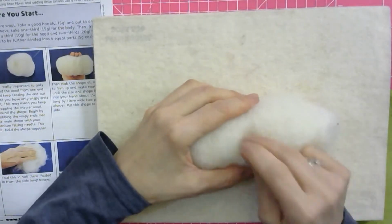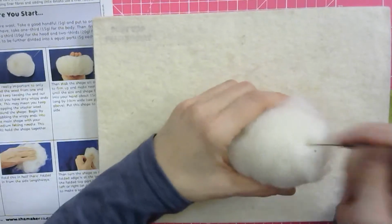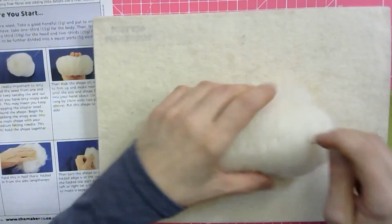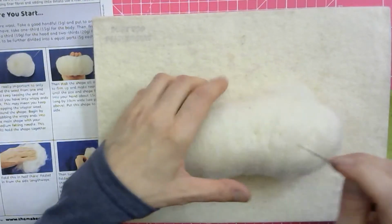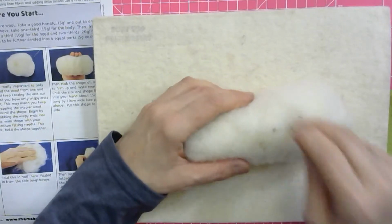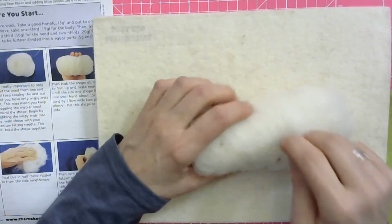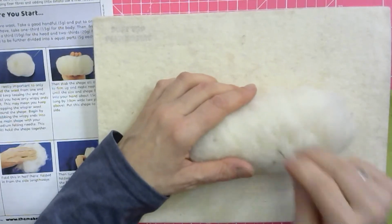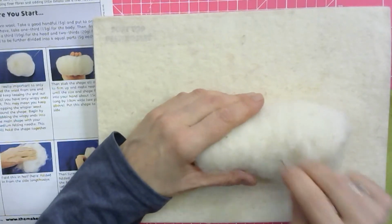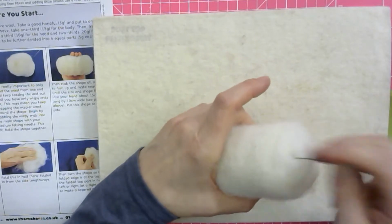So all you need to do now is stab your shape all around into the short end, just so that you felt it down a little bit more until you get to that desired 15 centimeter length and 10 centimeter width. And if you're shaping anything that you want to maintain a 3D shape, you have to keep turning it. Otherwise you will just felt it flat, and that won't do with a polar bear. So felt into the short ends as well.